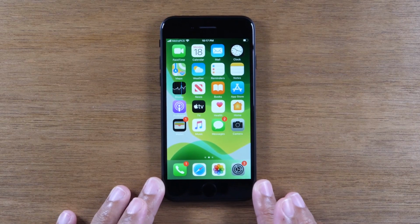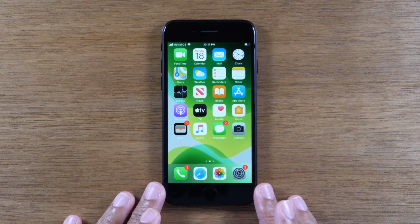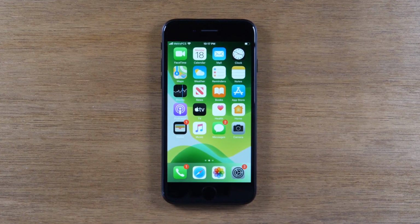I mentioned my first reason to buy it was that it's compact. That's not for everybody. And if you're saying, hey, that screen is too small, no problem. Go out and buy one of the bigger iPhones, but know that they will come with a higher price tag.